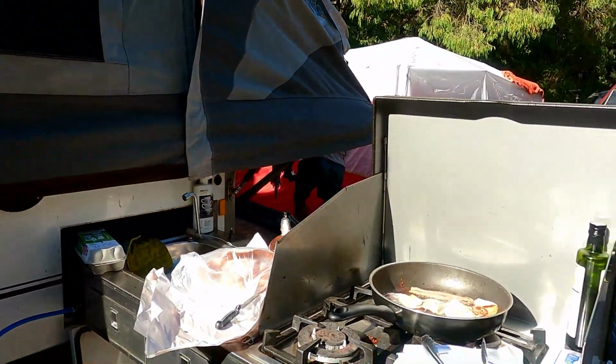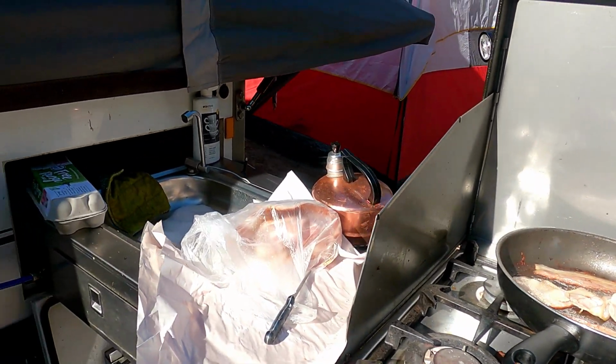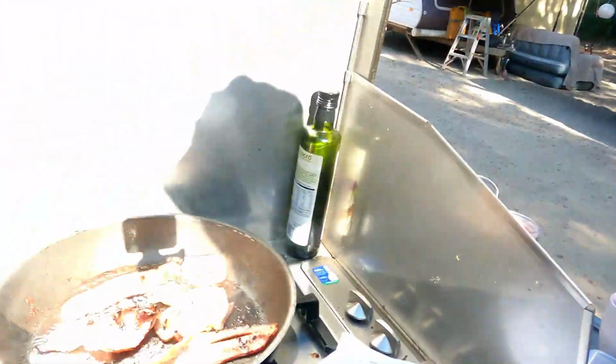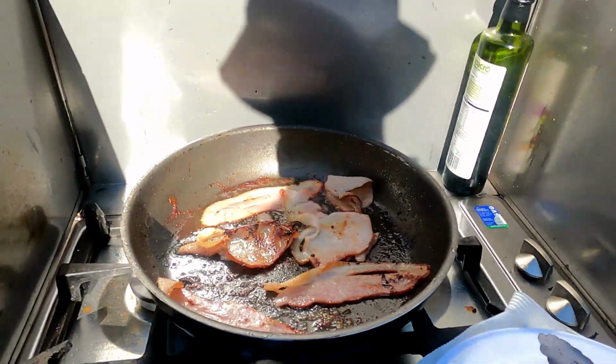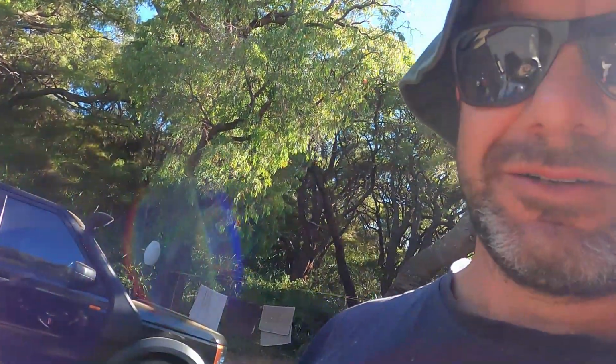Breakfast down at Parry Beach in the campsite. Check it out. Oh, we've had a good start to the day. Now, the most important thing, breakfast. Check it out. Nothing but bacon, cooking away with eggs to follow. Got to start the day off right.